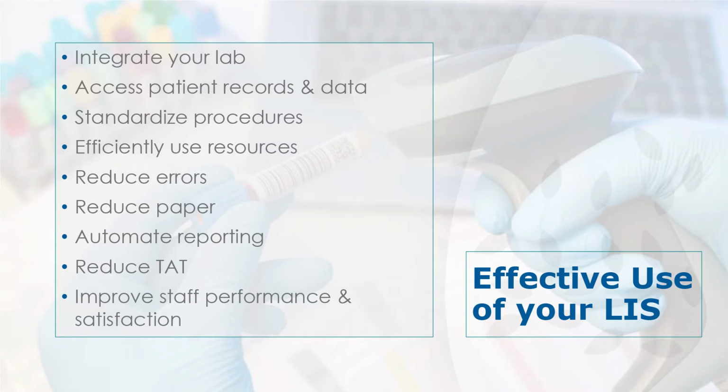So with an effective LIS in place, your lab is integrated, connected across all locations. You have easy access to your records and your data. It can help you standardize your procedures and more efficiently use your resources. It helps you reduce errors and reduce paper, maybe eliminate paper. It can automate your reporting, reduce your turnaround time because of that connectivity, and then all of these things, again, culminate in improved staff performance and improved staff satisfaction.